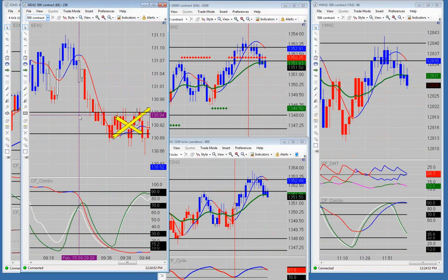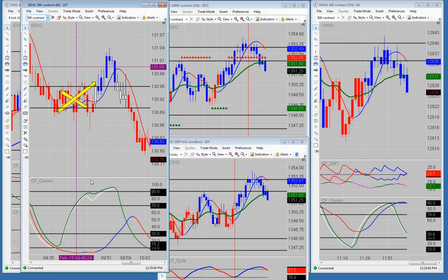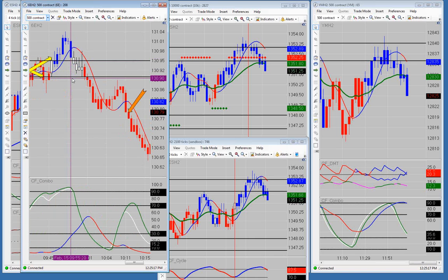This is the 6E. Now this morning it started off, what we were looking for was the white turning down to the left of the green. It did that right here. So there was a possible trade setup right there. It did it again right over here. The white turned down to the left of the green. I actually took this one and stopped out right there. It was right inside the zone, which made that questionable. It was actually below the zone when I entered, but it went right back inside it. And then it eventually came down.